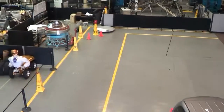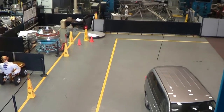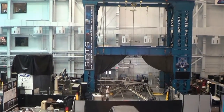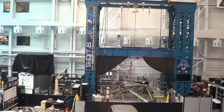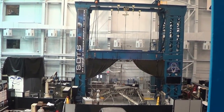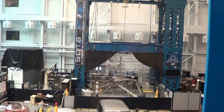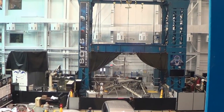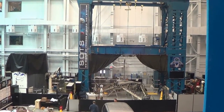To the left of Orion, you will see a large blue structure. This is the docking simulator. It does require very careful skill and training when docking with the International Space Station. And a quick note, those legs, we're going to see 2 of our most recent robots in just a moment that actually have legs. But for now, we have the docking simulator right here.